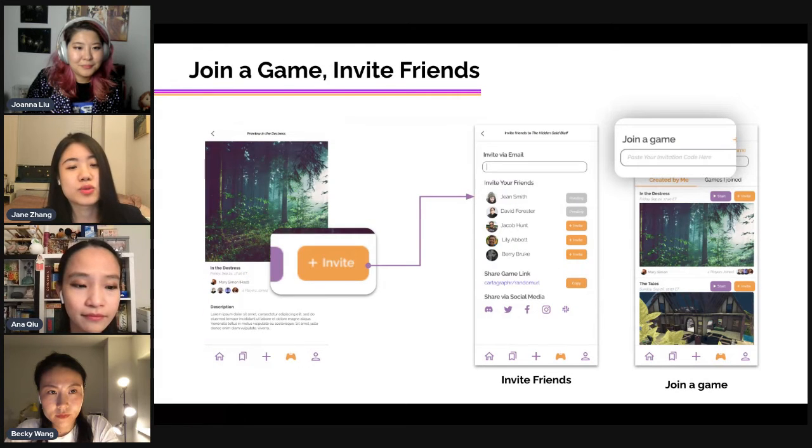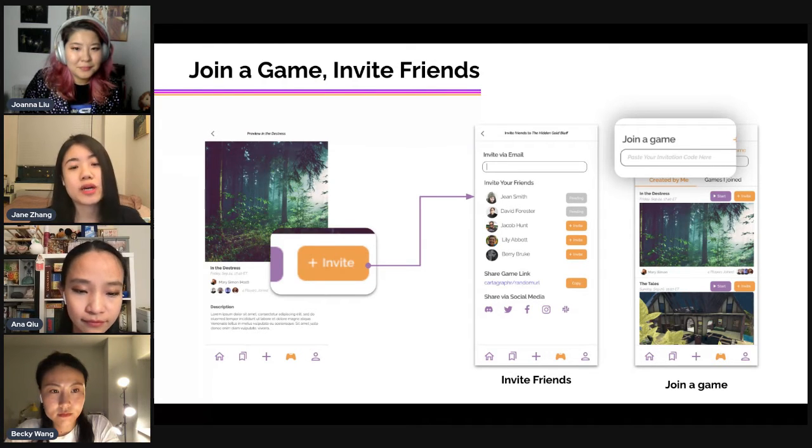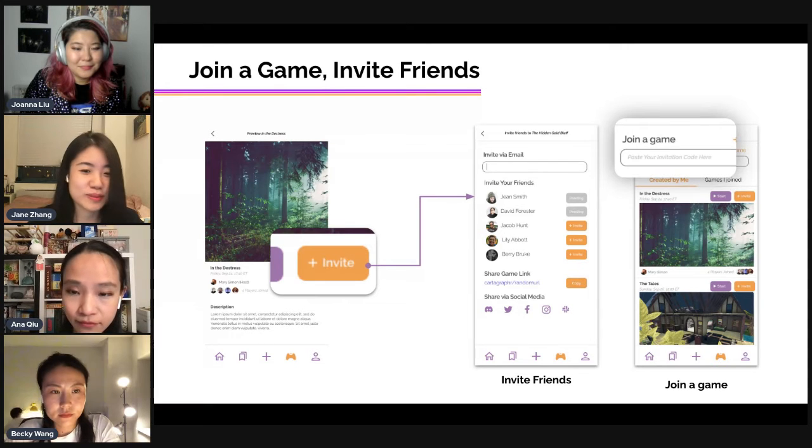Inviting friends to your game is also made easy in our alpha prototype. When the game is created, player or game master, they all have access to invite their friends through email, game link, or social medias. And as a player, you will be able to join any game simply by pasting the invitation link to the game page. I will hand it over to Anna again to talk about what it's like to play a game in AR world after you join.